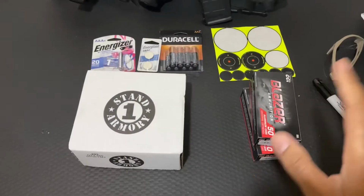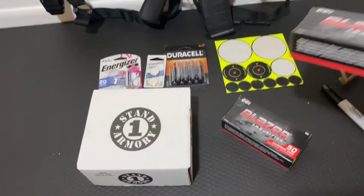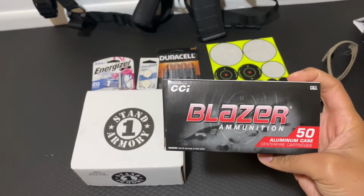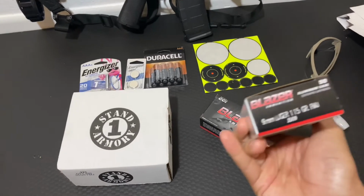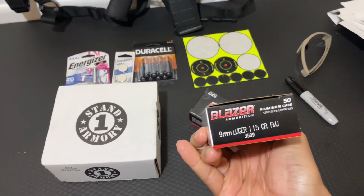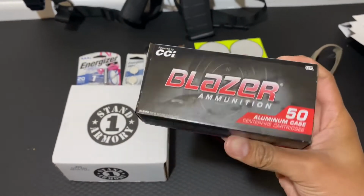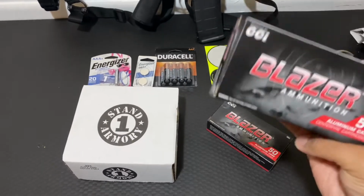Before we get into everything, let's talk about the ammo that I'm taking. For my range day tomorrow, I want to shoot my pistol and my rifle. We do have some 9mm. This is just Blazer, really regular range ammo. I think it's aluminum case or something like that, but it's 115 grain 9mm. Yeah, aluminum case. It's just nonsensical ammo. I mean, these are the times that we're in. Paid $13.99 for a box.